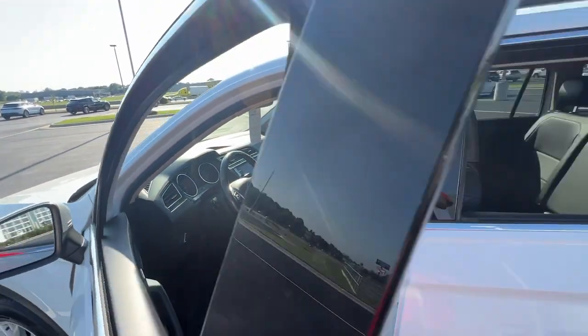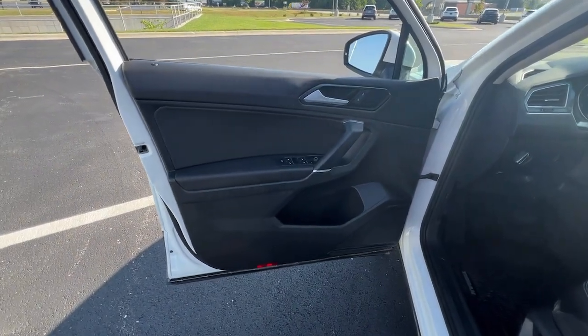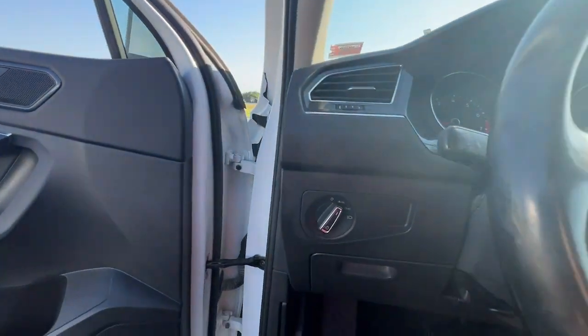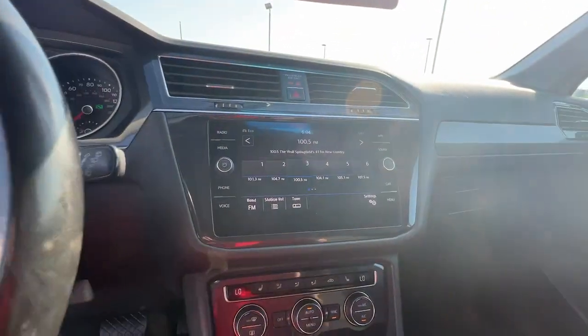These are just some of the great options this vehicle comes with: Apple CarPlay and/or Android Auto, heated driver's seat, keyless entry, all-wheel drive, four-cylinder engine, heated mirrors, iPod, MP3 input, keyless start, backup camera, satellite radio.